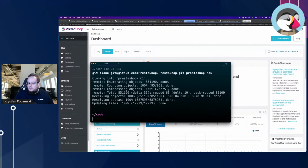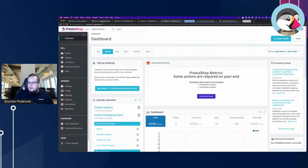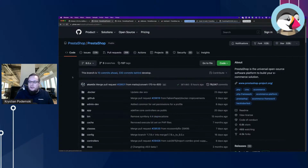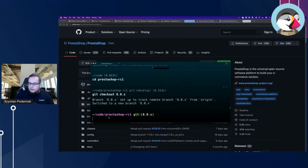So the Git repository is now cloned onto my hard drive. I will change the folder. Now we are in the PrestaShop repository, but this repository is now on the develop branch. And as we can see on GitHub, there are a few branches, and we are interested in the 8.0.x branch. So we will change the branch. And now we can build our own release.